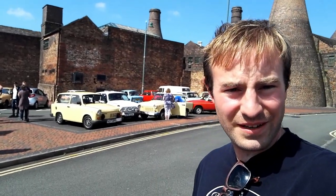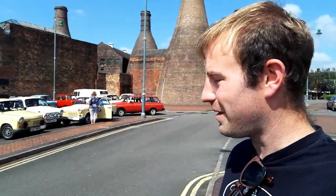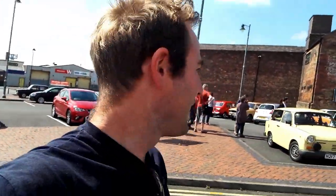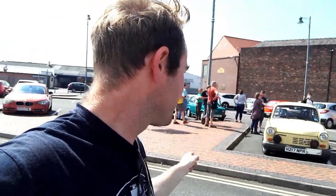Well, I've arrived here at the Gladstone Pottery Museum. We haven't actually got time to go in the museum, but that's what those kilns are. Quite an interesting backdrop, so we'll have a quick look at the cars on the road run, and then we'll go round the front and see the museum.